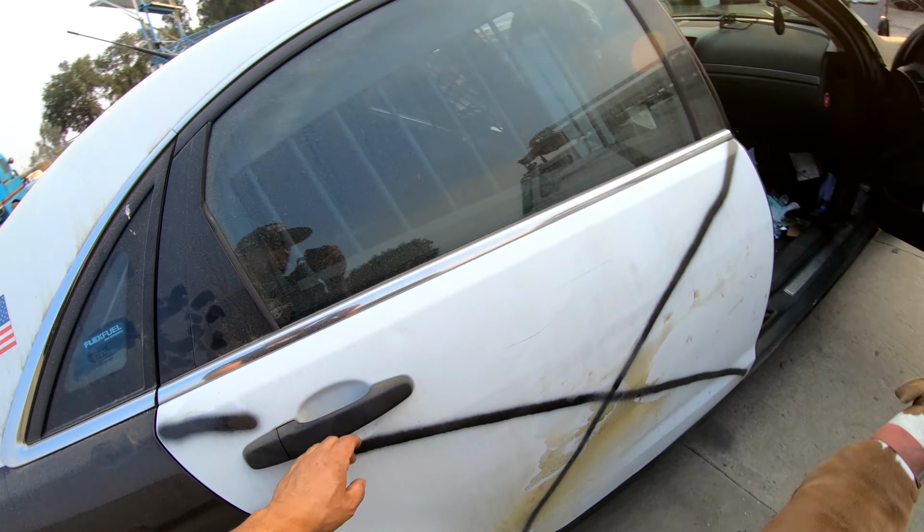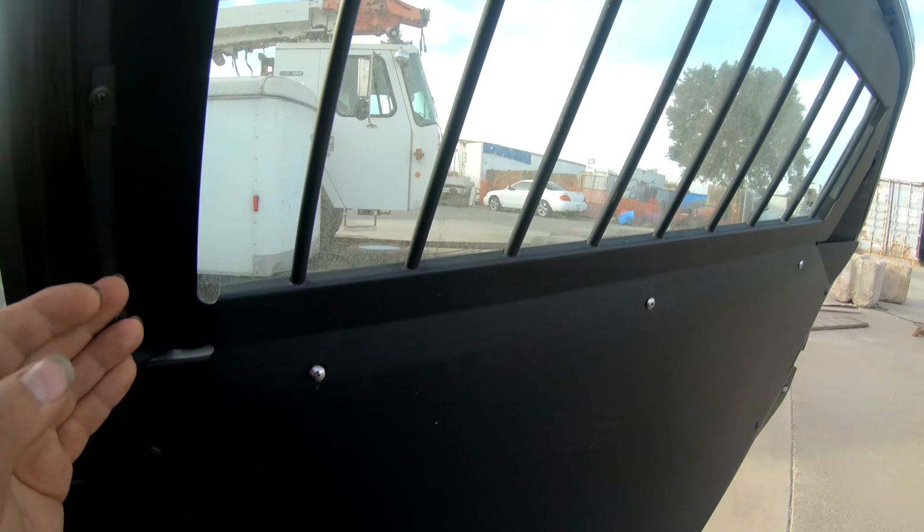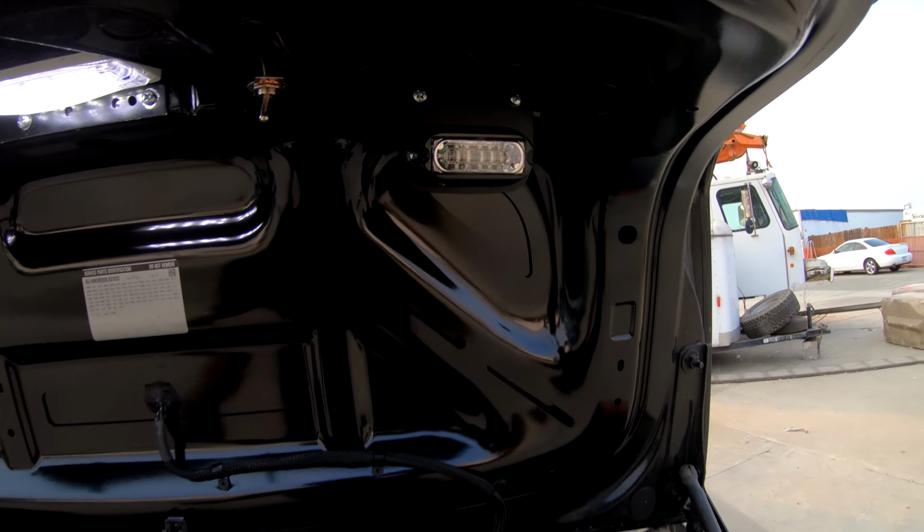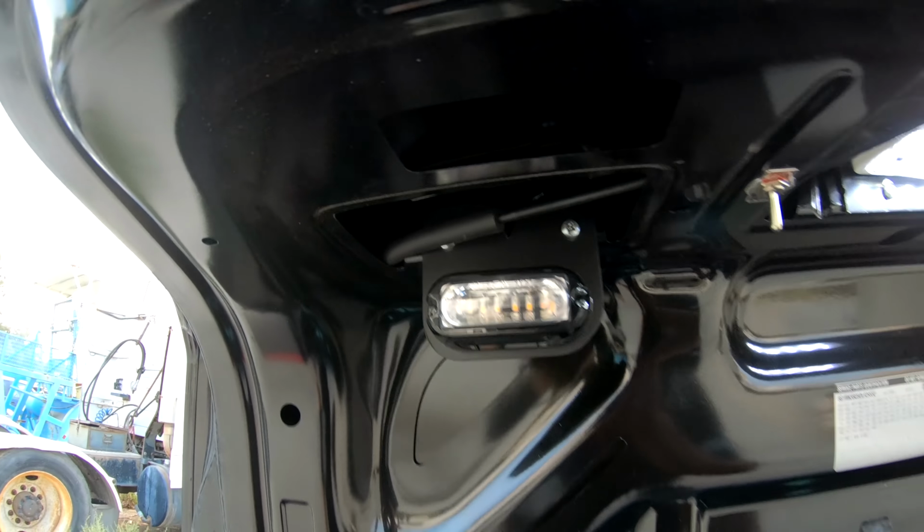Okay, let's check the back. Check out these window bars. You're not getting out of this. There's a Cetina partitioner. Check out those antennas. Let's check the trunk. Please be a biscuit, and I ain't talking about bread. You know what kind of biscuit I need. Oh, look at that. I like it.